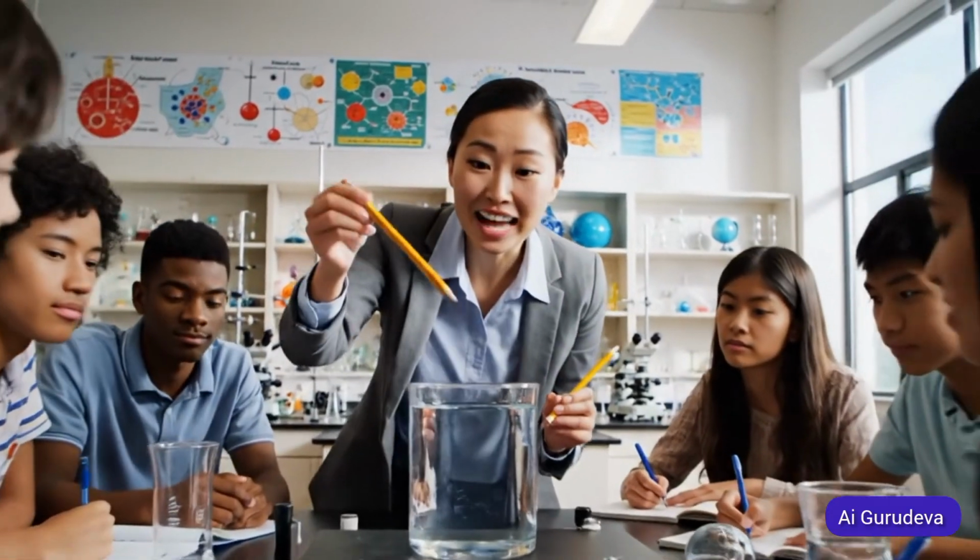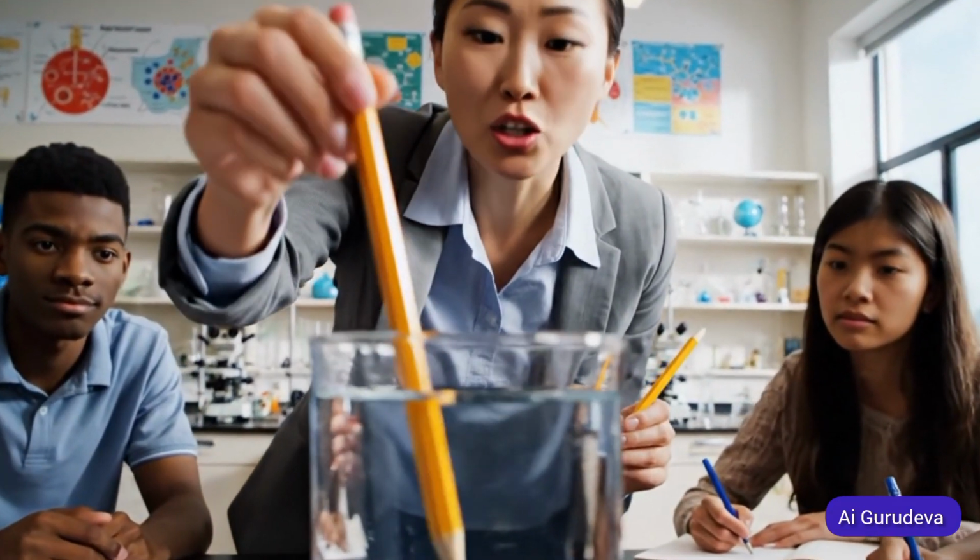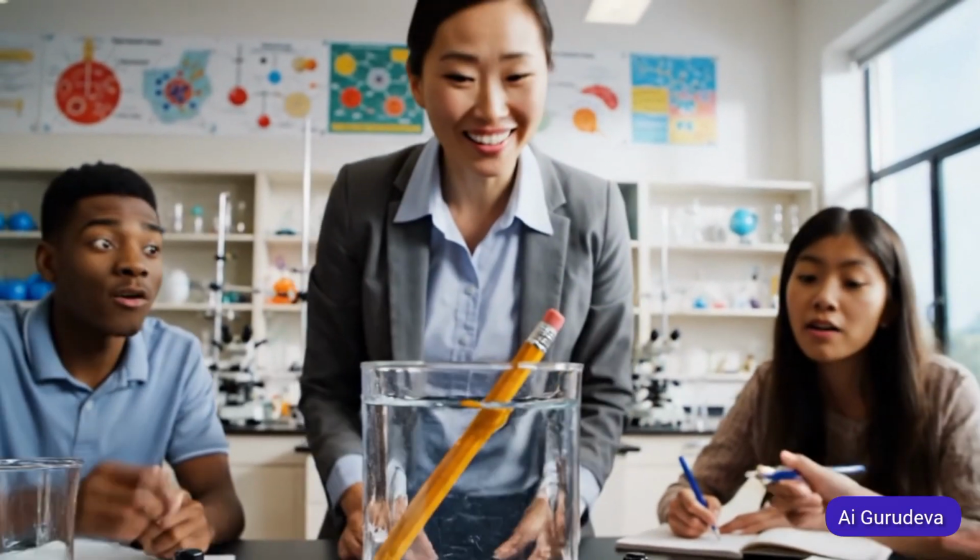As you can see, the light bends, making the pencil look broken. Oh, wow, look at that.